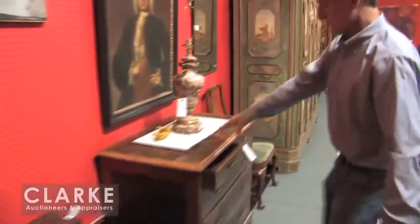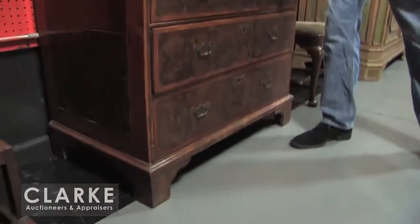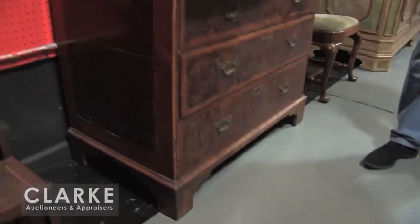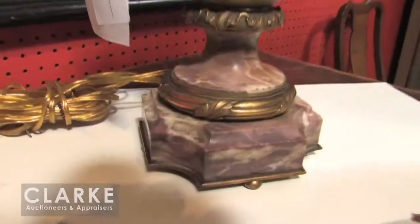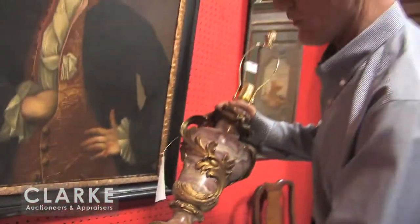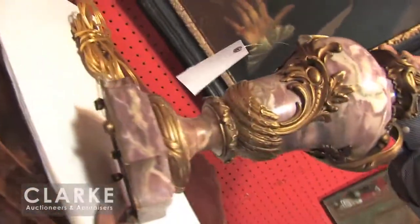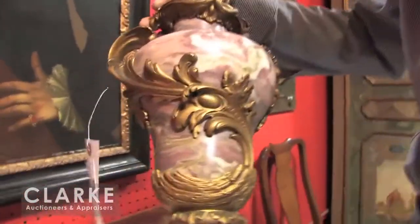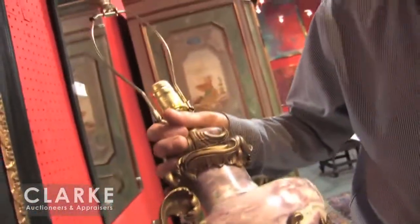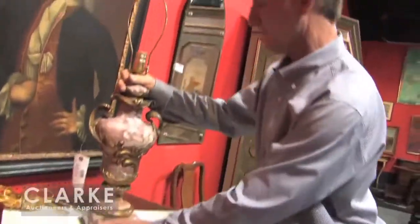And here an antique English Georgian oyster wood, heavily inlaid oyster wood bracket foot chest. And from Greenwich, Steve, one of a pair of 19th century bronze mounted Louis XV style. Originally they were probably cassolettes, mantle garnitures, and now they've been made into useful lamps, but really nice quality.